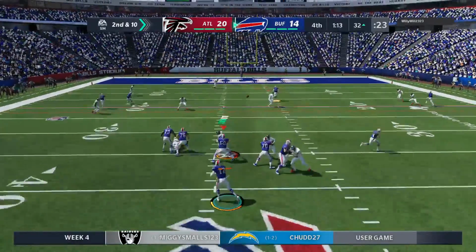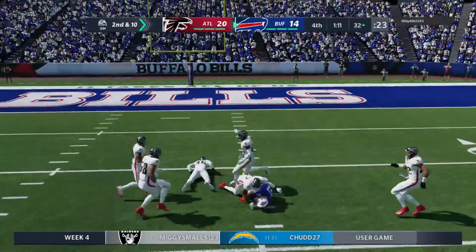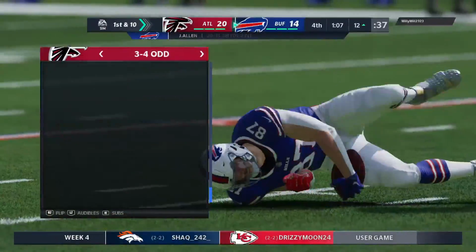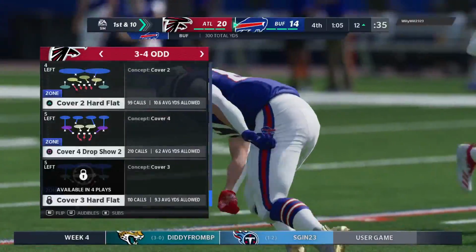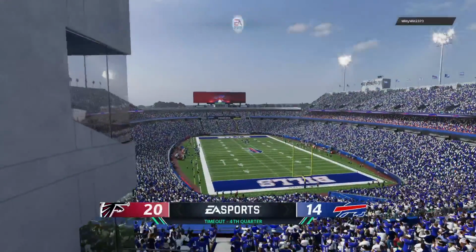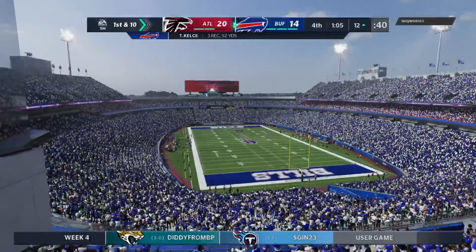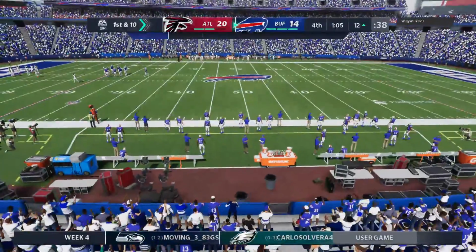Back to throw. Complete. The tight end, Kelsey. And he gets this one inside the 15, just a yard or 2 shy of the 10. Now the Falcons going to use one of their timeouts. It's just their first. They've got 2 more to use here in the final stages.